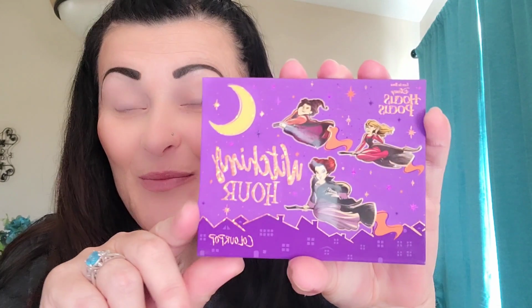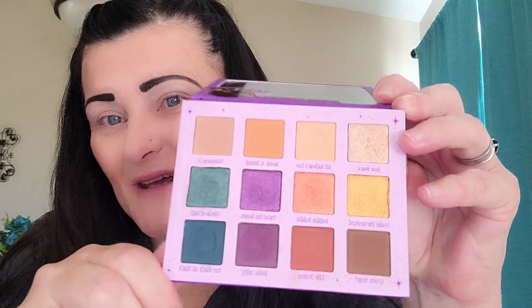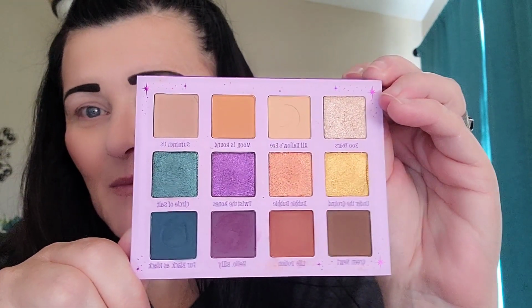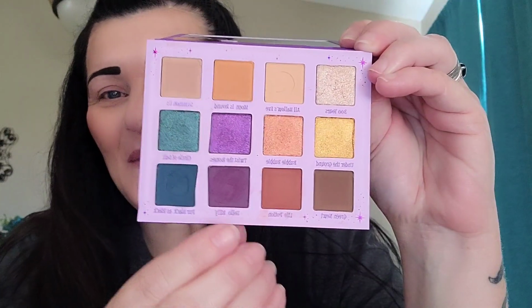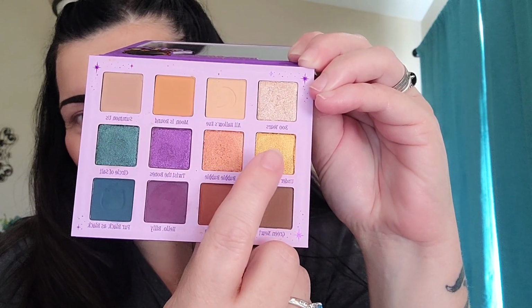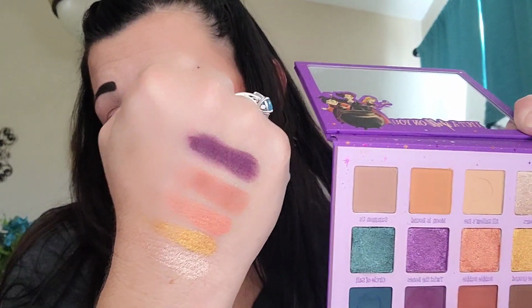So again, this is by ColourPop. This is the Hocus Pocus collection from last year. I love this palette, y'all. It is so beautiful and it is so Halloween-y, and I'm so excited. All right, you guys, super cute mirror with a little fun decal on it. But here is the gorgeous palette. And now I'm really bummed that we didn't pick one of these two. Anyway, we chose to do this one, this one, this one, that one, and that little number up there. And that is what the swatches look like.